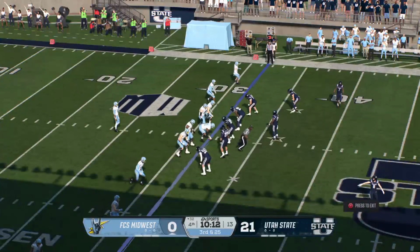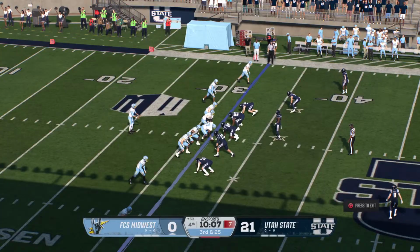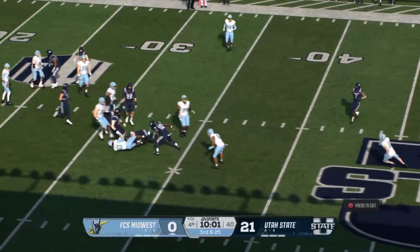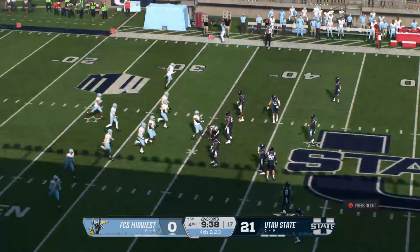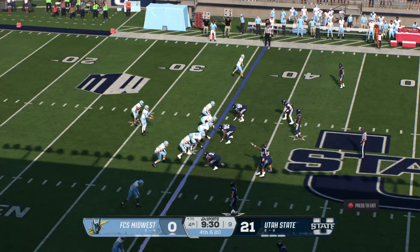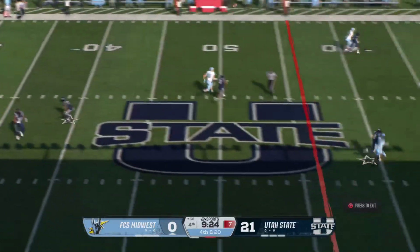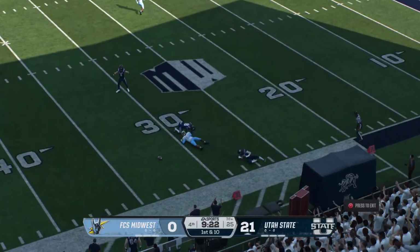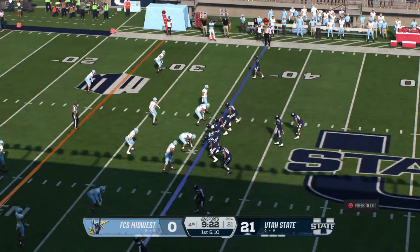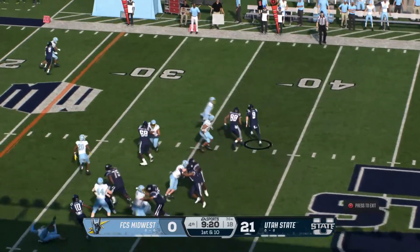Now a lot of work to do to move the chains, keep this drive alive after that earlier sack. On 3rd and long, hoping to throw beyond the sticks. Makes the grab. And they pick up just a few on that completion. Coach has no choice here. The offense has to stay on the field, down multiple possessions this late. 4th down attempt. Looking deep down the right side. Oh, he dropped it. That deep ball was right on the money. You just have to make that catch. A bold decision to go for it on 4th down, and one that did not pay off.